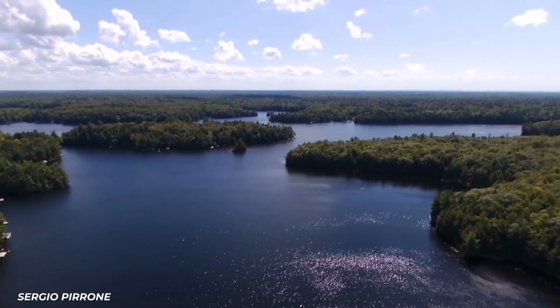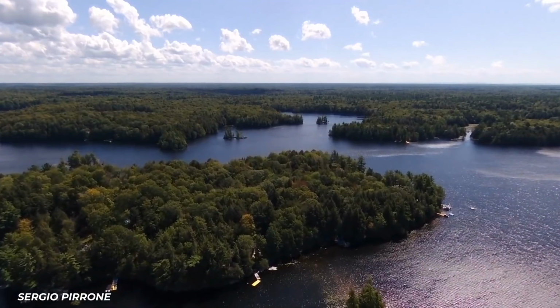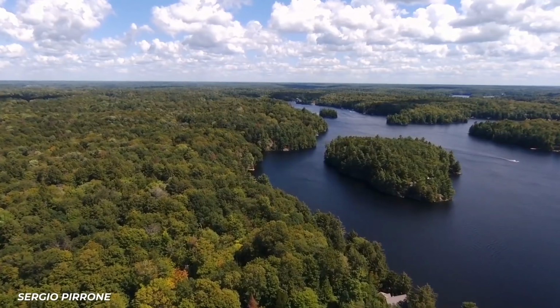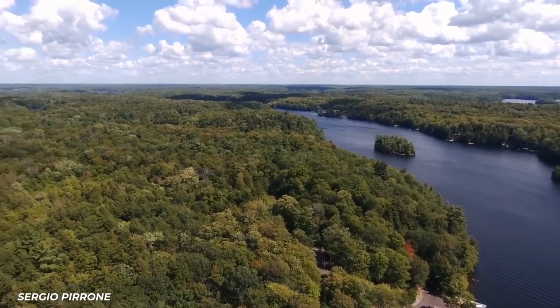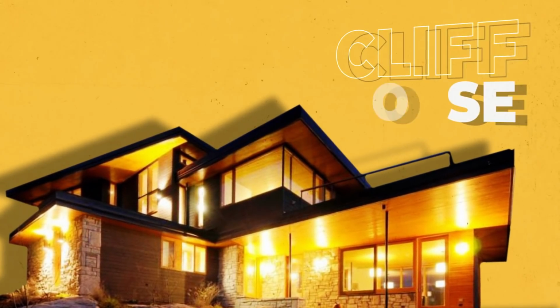Prepare to be wowed by this eco-friendly retreat in Ontario. Yes, Ontario, that's in Canada. Specifically, the Muskoka Lakes area. This is where all of Toronto's rich and famous go to cottage. Your definition of cottage might be a little different, but just take a look at Cliff House.